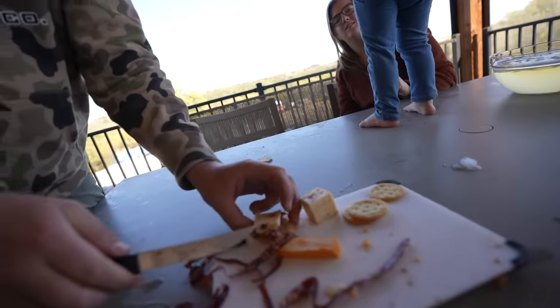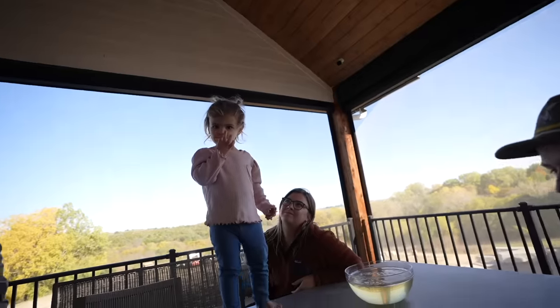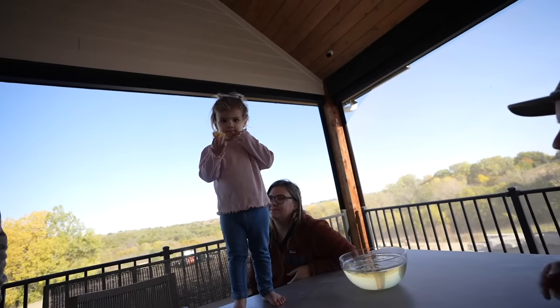Get the hiccups from this yet? No, it's not that spicy. That with the pepper jack, I think you're going to like that. Much better. Yeah, cheese helps. Smooths it out a little bit. What do you think? Is that a good cracker?